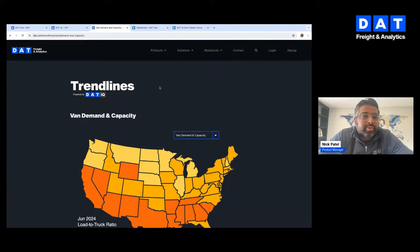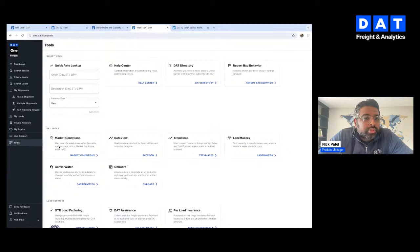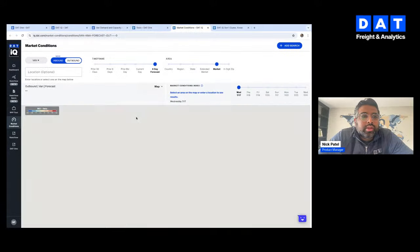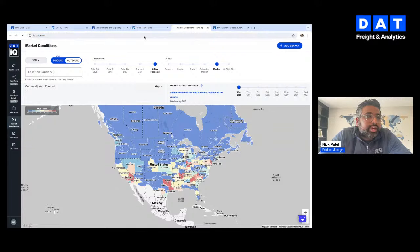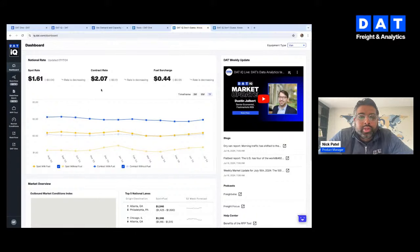We embed it as part of the freight match workflows. And another great experience that we've introduced is through RateView and DAT IQ applications. You're able to access these tools directly from within DAT One. Going into tools and clicking on market conditions will open up IQ. Alternatively, you could go to iq.dat.com, and that takes you to our landing page for IQ.